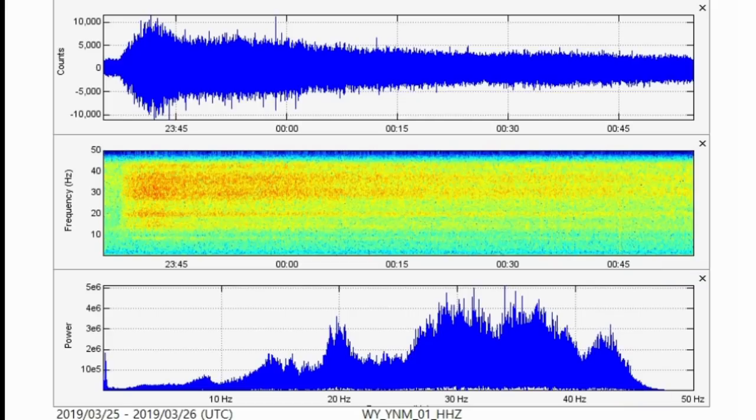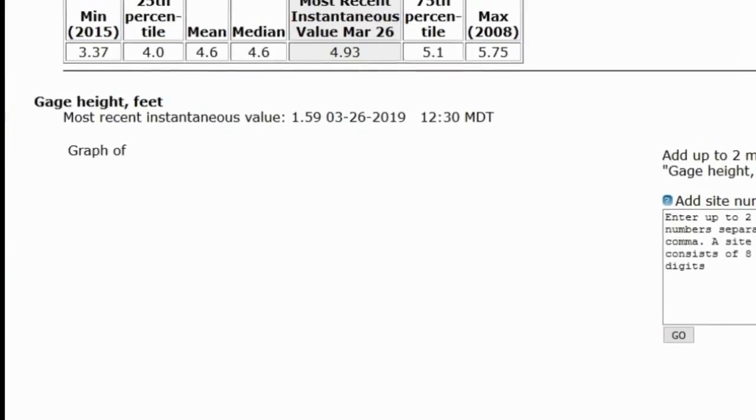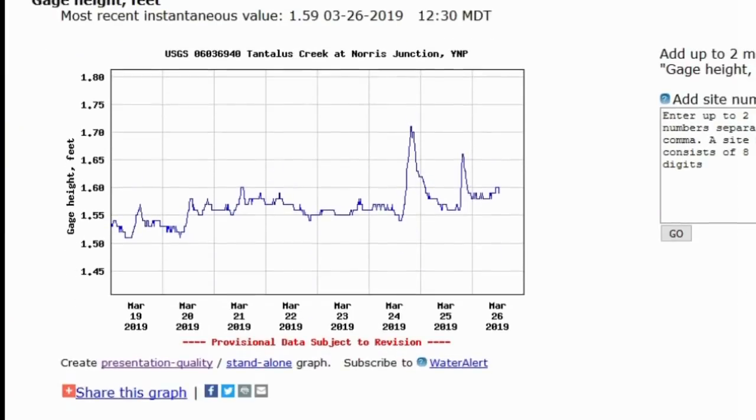Something has changed with Steamboat, but again, let's go to the current conditions at Tantalus Creek. Now, when read correctly, this will show you the amount of water discharged from Steamboat Geyser. Now, look at something. This is last night's eruption right here, right? Almost near perfect 90 degree angle right here. Almost perfect. This possibly is a precipitation spike.